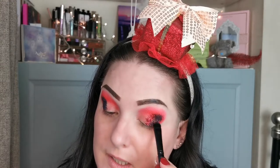And then this is going to go right next to that shade. I'm using this as a kind of bridge between the dark glitter and the glitter I want on the inner part of my lid.